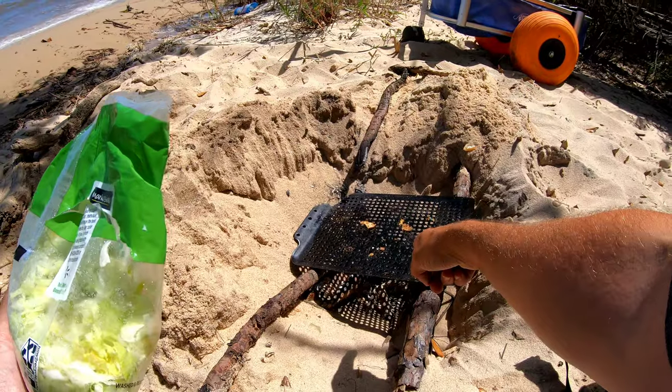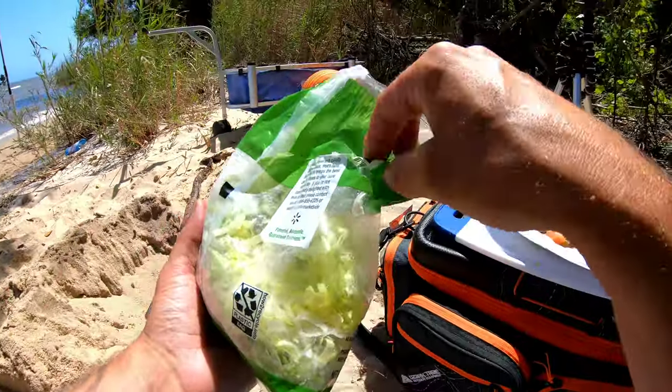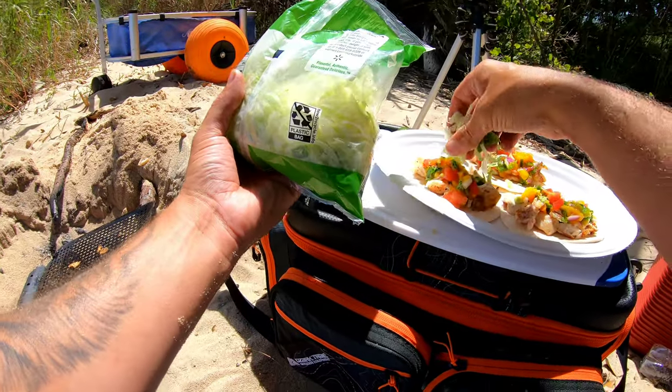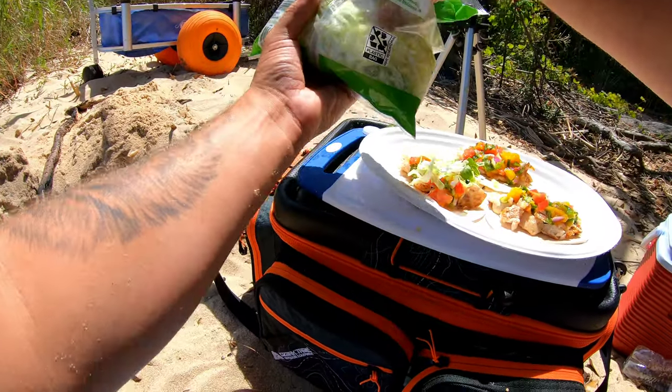Oh look, it just fell in. That is perfect. We just got the fish off it like 2 minutes ago. It just fell in. That's awesome. All right, we're gonna put just a little bit of shredded lettuce on.